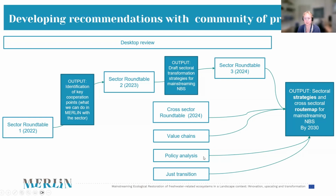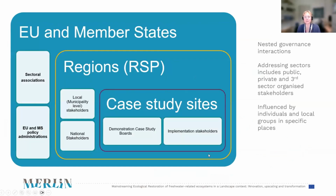We've literally just submitted the policy deliverable last week. If you're interested, it will be on our website in the next couple of weeks. And I want to say that this isn't just procedural. It's not just thinking about getting people together once a year. It's actually thinking about this as a set of nested governance interactions where we are relevant and working with the rest of the MERLIN project.